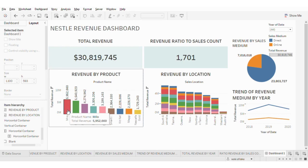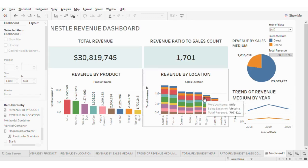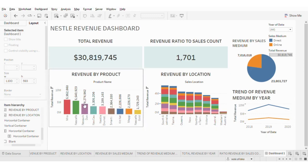Milo's growth could be attributed to, let's say, the summertime, when people would rather have a cold beverage, put some ice in it, and keep themselves cool. So it depends, but we don't have enough data to do further review. We hope at some point we do get month-on-month data so we can analyze the effect of seasonal changes on the business's revenue. There are some other exciting analyses that we did.